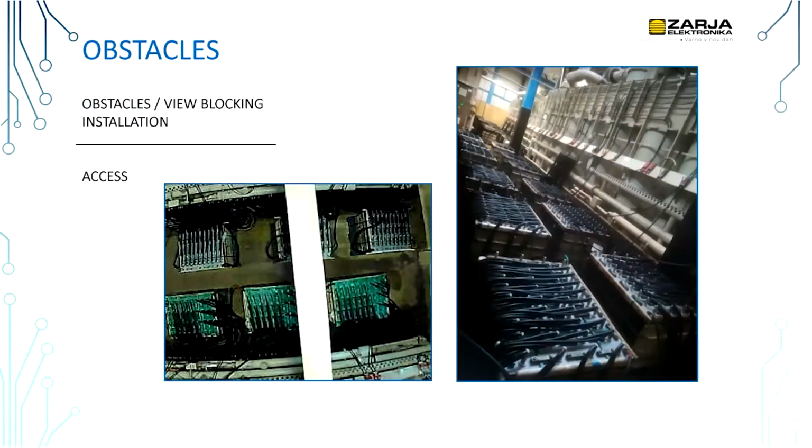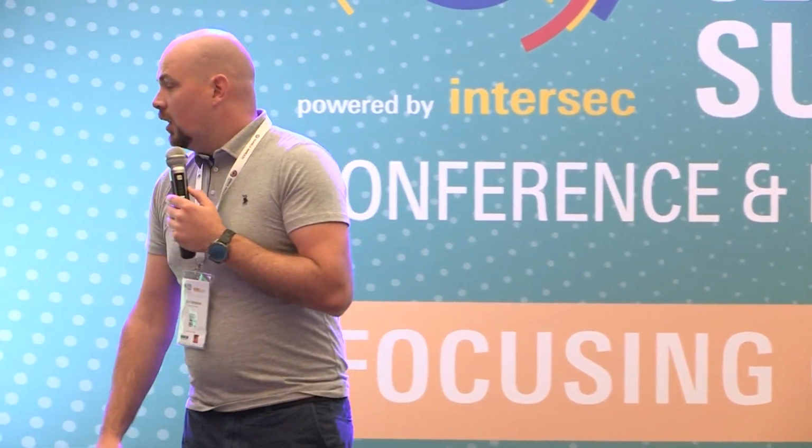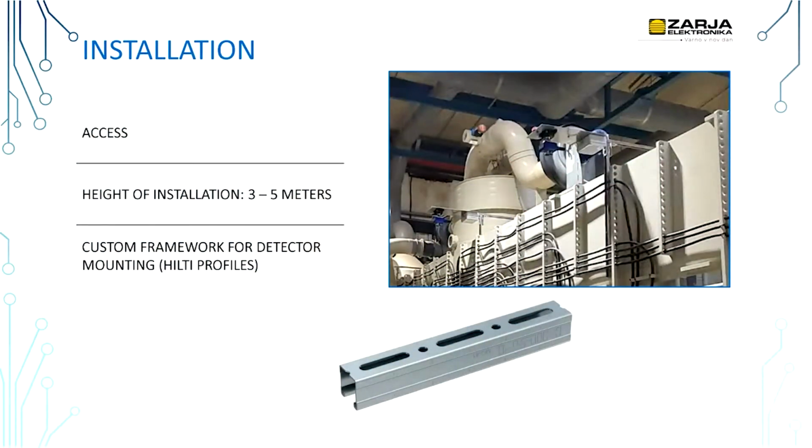The challenges that we faced during the installation were very narrow access to the pallets, very hard for our technicians to get in. And even when we did, some pre-installed installations were already there blocking the view of the detector. So on that note, we had to do some customized mounting. We used Hilti profiles for that solution. We mounted our detectors at heights between 3 and 5 meters for detection purposes.